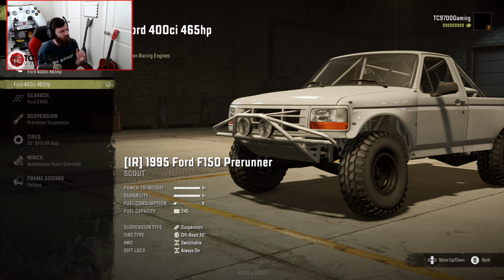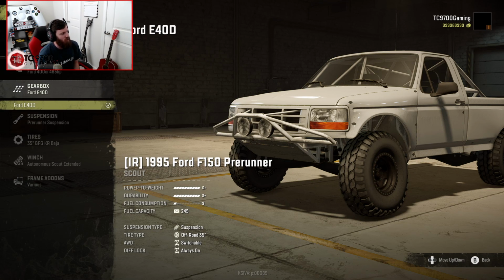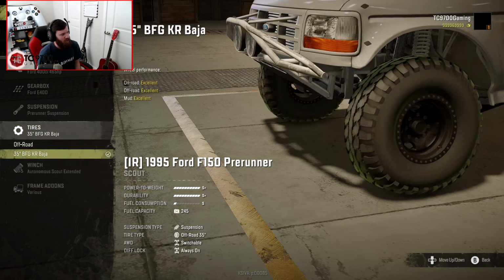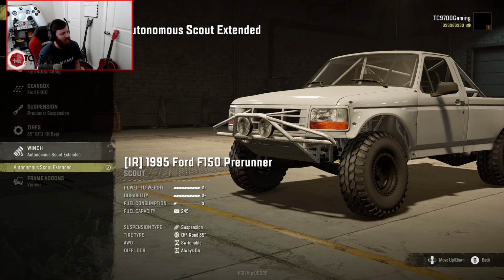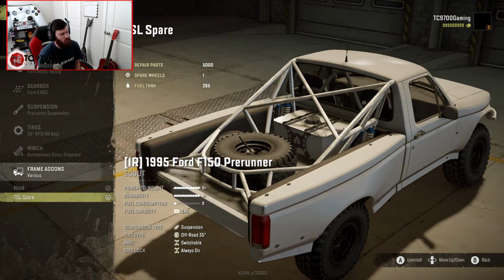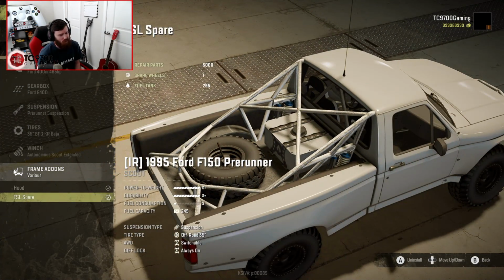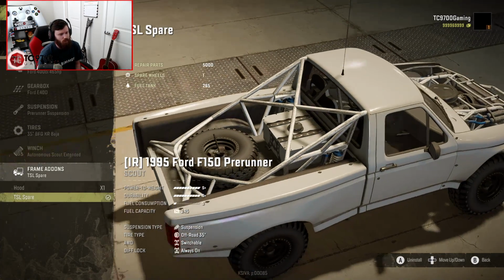Now, it's a Ford 400 cubic inch, 465 horsepower engine, an E40D transmission, a custom design pre-runner suspension, 35-inch BFG KR Baja tires, an Autonomous Scout extended winch, and frame add-ons. You have a couple of different things. You have the spare in the back, which can be either removed or left in there. We're going to leave it in there. You also have the hood, which can be removed as well.